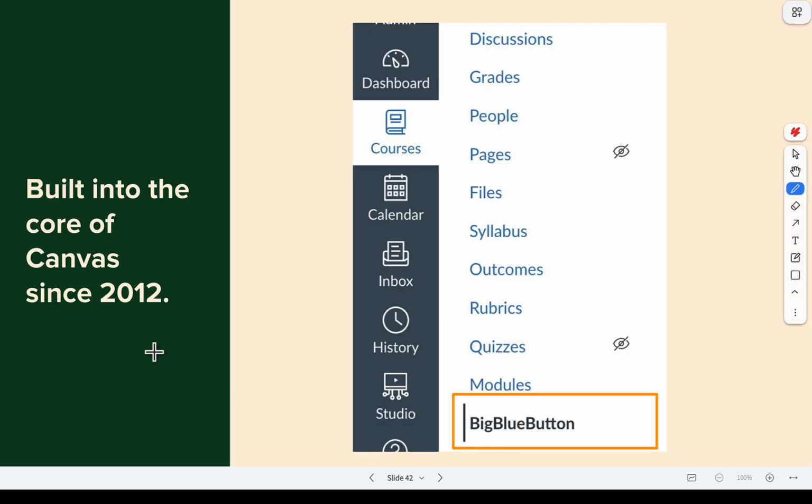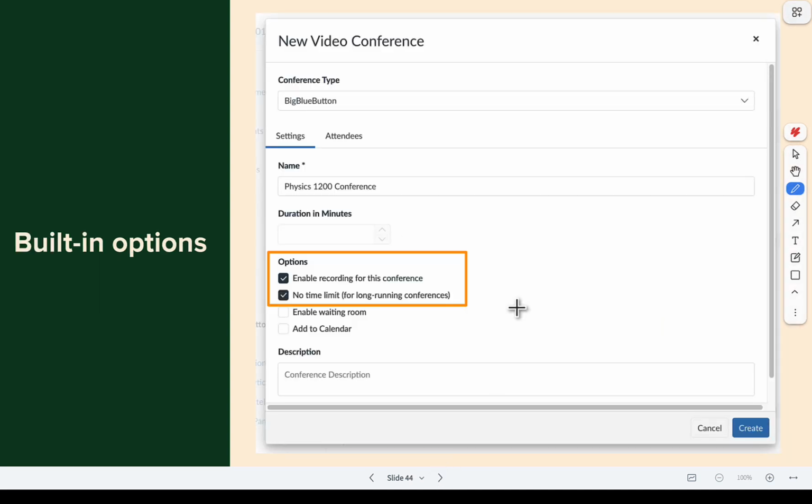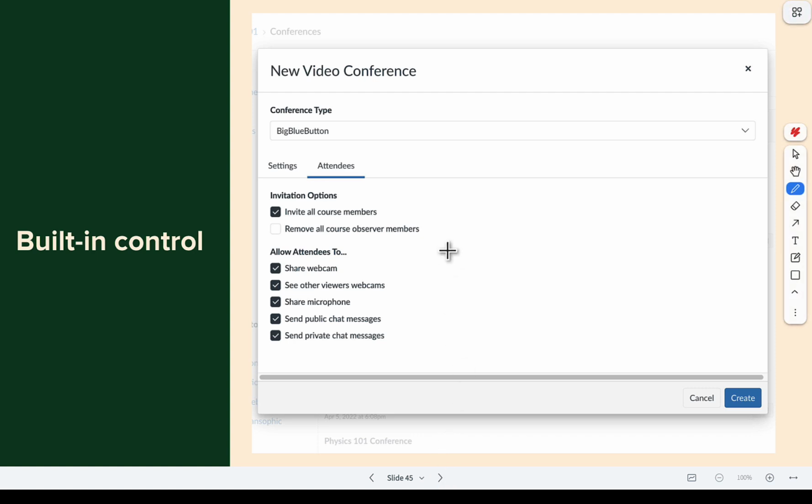And that is why Instructure built BigBlueButton into the core of Canvas. Again, they did it in 2012. It's right there. It's part of the course tools. It's easy to set up a conference. They call it conferences. It's easy to set up a BigBlueButton session. And the button is blue. When you do that, you have some options such as enabling recording or no time limit. That makes it easy to have just one link in the course to go to all the classes.